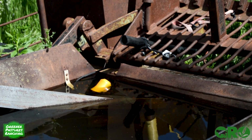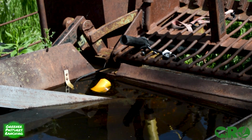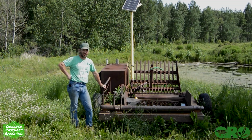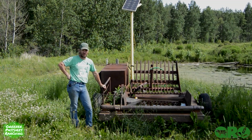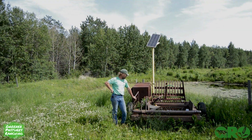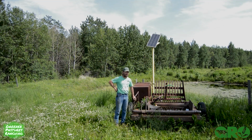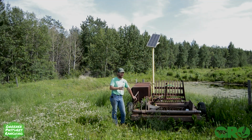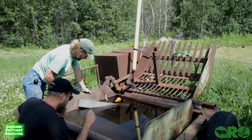The float switch, you can see the yellow thing in the water. When they drink it down, that float switch drops. It's a reverse action float switch, which I just buy at Princess Auto or any home hardware store. And when the water drops down, it turns the pump on. And when it fills back up, it'll turn the pump off. So this just always remains full.